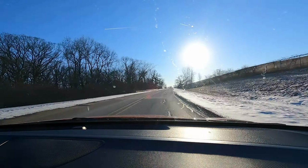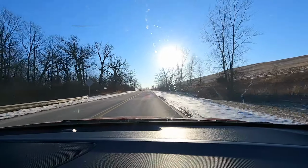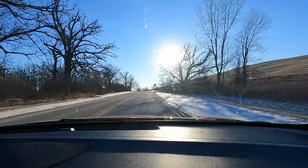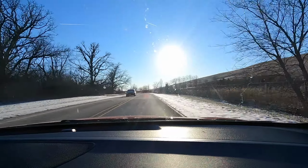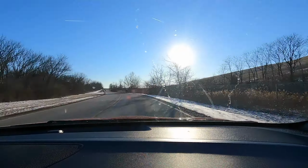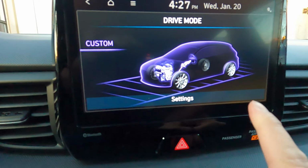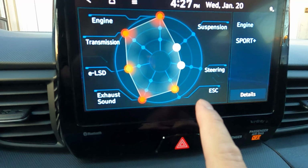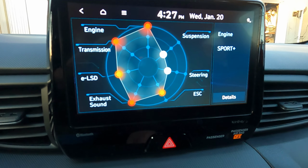The steering now is really, really precise. Basically there's no play in the steering wheel. Just any little input, I feel it with this Veloster N. So the steering improved quite a bit, and it has a really heavy feel now. Much more enjoyable with this steering. And by the way, everything in race mode can be configured too. You can select what you want to be the most aggressive and tune down other things.